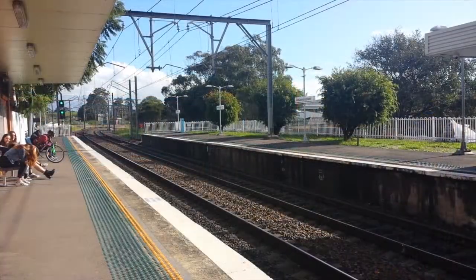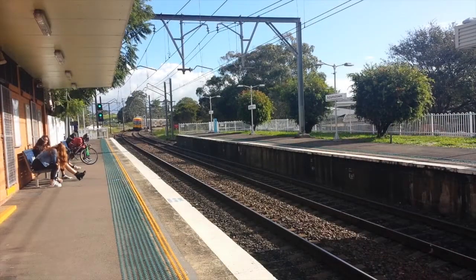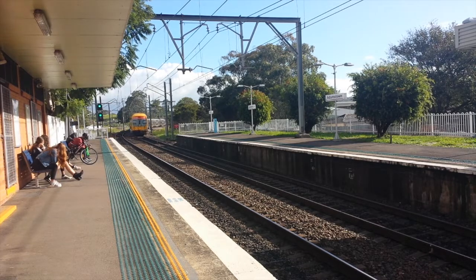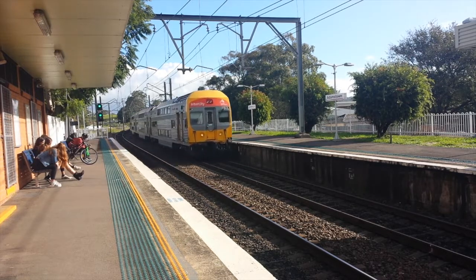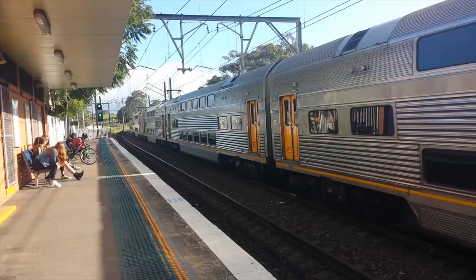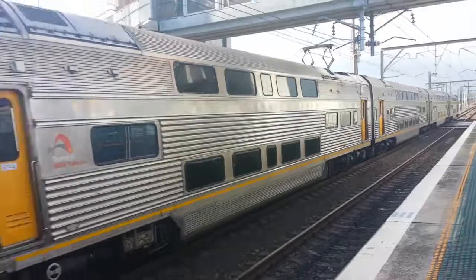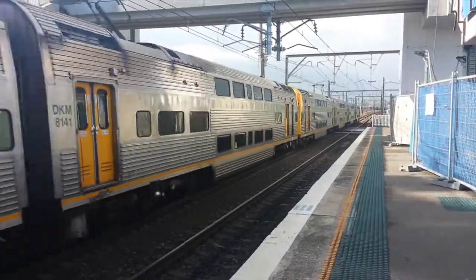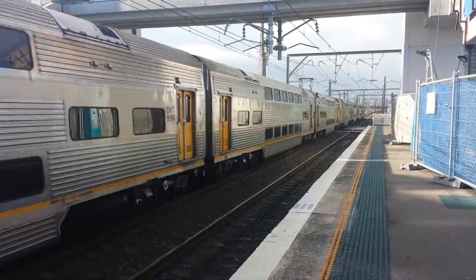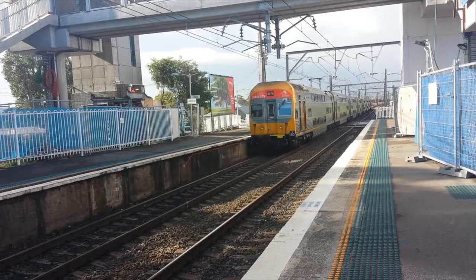Shortly we'll have a V-set passing platform number 2. V50 leading half. It's going slow because the Oscar is right in front of it. Train will stop next at Broadmeadow, followed by Hamilton and then Newcastle Interchange, where this service will terminate. The smell of a V-set. V40 trailing half.